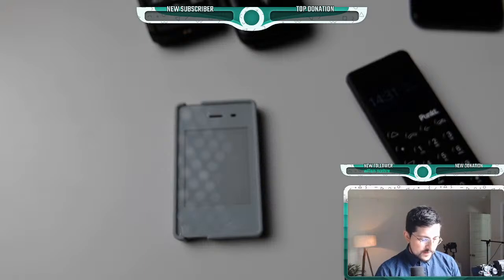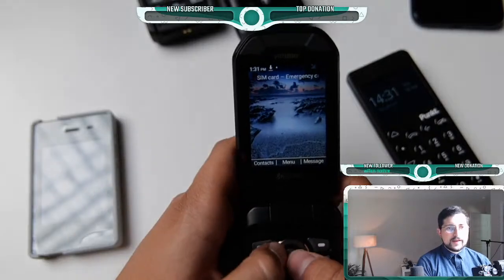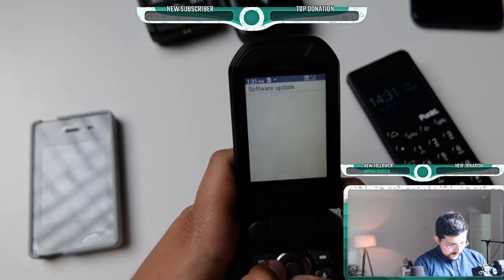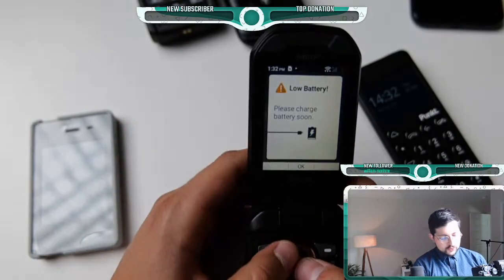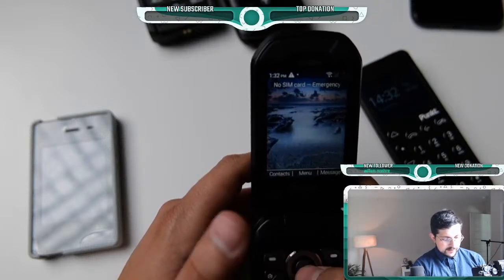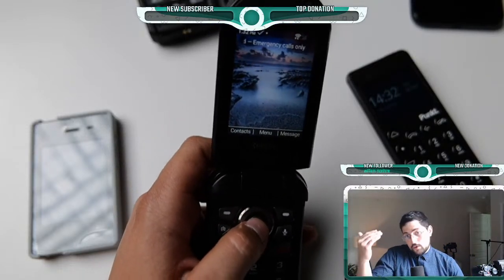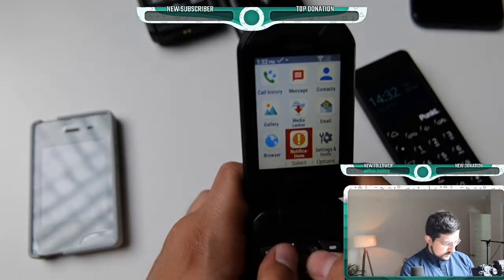Okay, let's see what we got right here. All right, let's go to menu. Oh, software update. This is why you pay $240. You get a software update every so often. Honestly, I think that's why the more expensive dumb phones are more expensive, because they're going to get more support. And KaiOS always supports, which I really love.